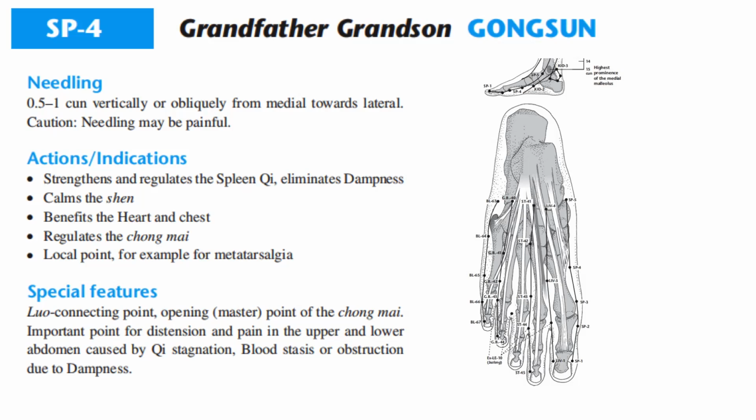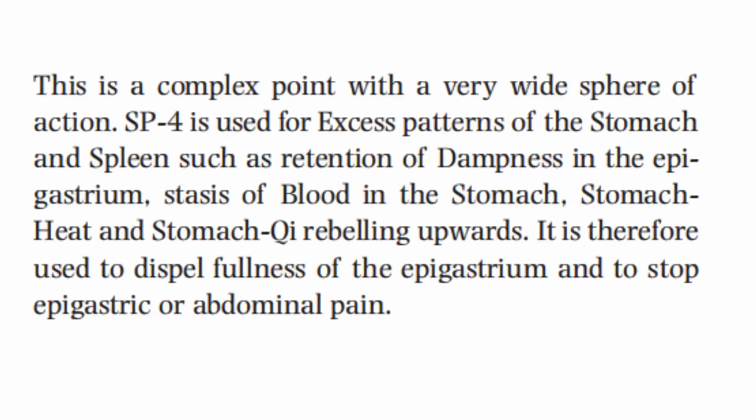It is an important point for distension and pain in the upper and lower abdomen caused by qi stagnation, blood stasis, or obstruction due to dampness. This is a complex point with a very wide sphere of action. Spleen 4 is used for excess patterns of the stomach and spleen, such as retention of dampness in the epigastrium, stasis of blood in the stomach, heat, and stomach qi rebelling upwards. It is therefore used to dispel fullness in the epigastrium and to stop epigastric or abdominal pain.